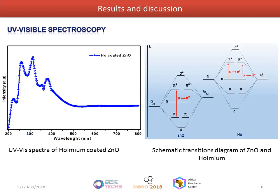The optical absorption properties of holmium-coated zinc oxide were explored by a UV-visible spectrometer in the wavelength range from 218 to 1800 nanometers. The sample has an excellent absorption in the ultraviolet. It exhibits four absorption bands located respectively around 223, 258, 314, and 382 nanometers. The first three bands are assigned to the 4f transitions of holmium, as indicated in the schematic diagram. The band located at 382 nanometers is attributed to the transition of zinc oxide from the valence band to the conduction band.